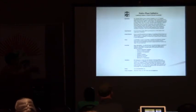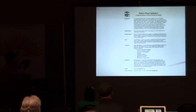And this is kind of, I won't even get into reading it for you, but this is kind of the mission of the Native Plant Initiative through LICH. What it is, it's just trying to get more native plant species and cultivars or varieties into the landscape industry.